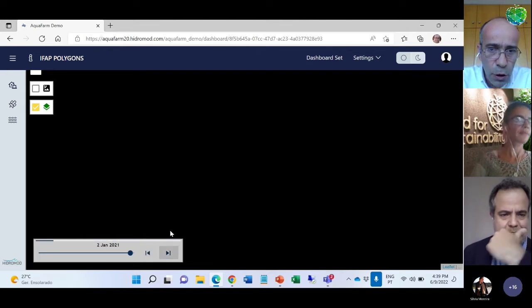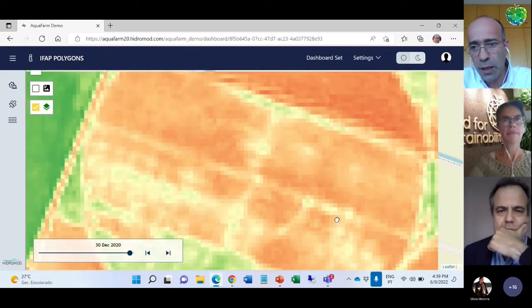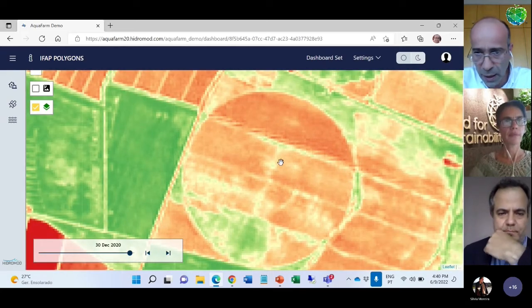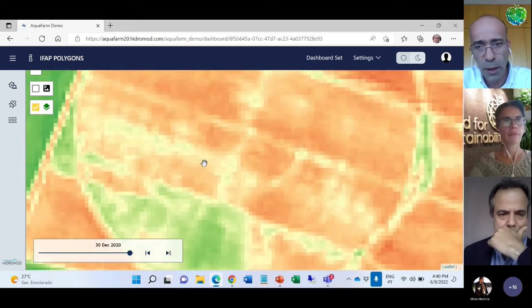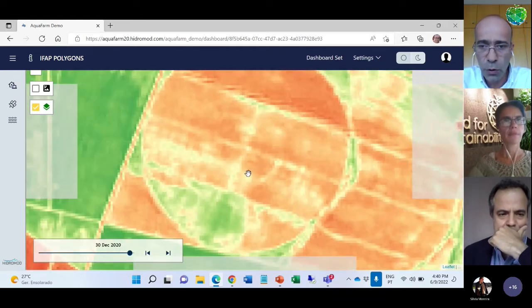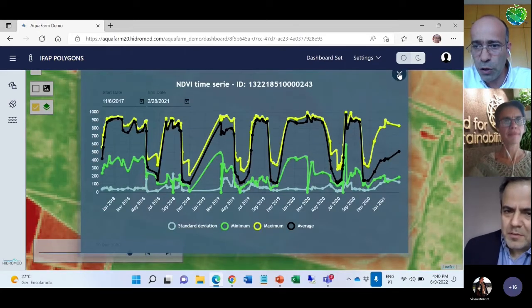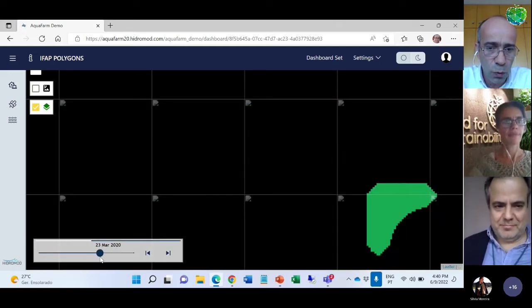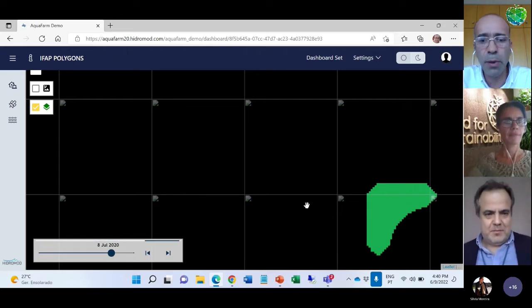Mm-hmm. And you can, at the same time, sorry, I wanted to show, okay. And so you can see here in another period of development, other variations. Of course, this will probably be a winter crop or eventually no crop, but you can see variations, and I think this is quite easy to see. This graph gives you the average of this entire parcel.